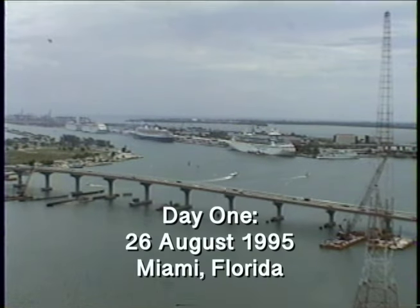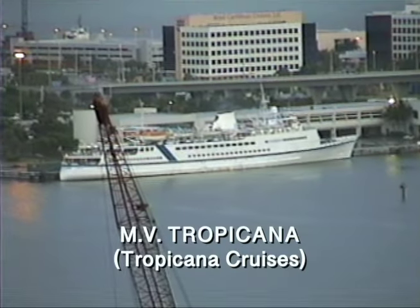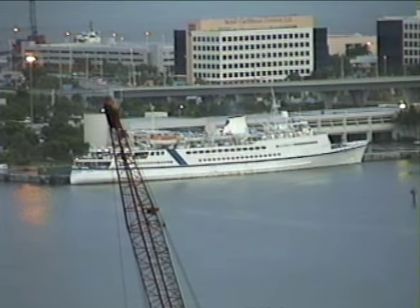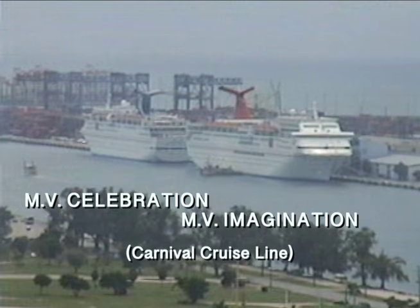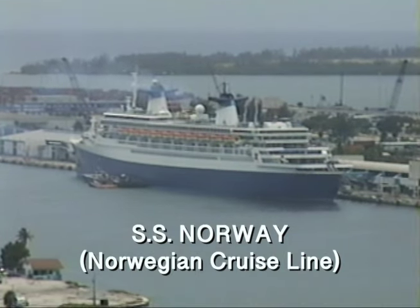On Saturday, August 26, 1995, we awoke to a splendid view from Miami's Biscayne Bay Marriott. The Dodge Island lineup included the Belgian-built day cruise ship Tropicana and Carnival Cruise Line's popular Celebration and Imagination, as well as our home for the next week, NCL's classic Norway.